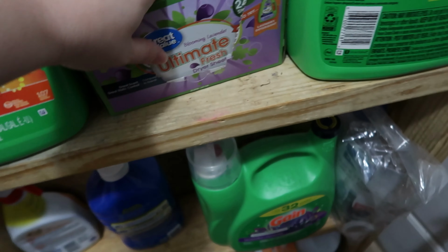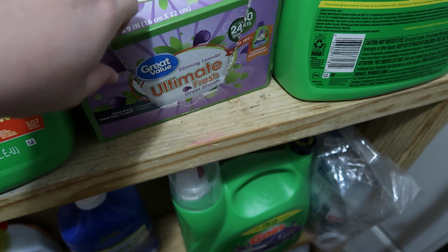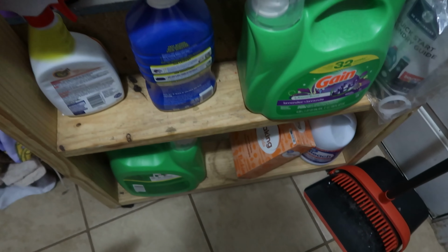I buy the dryer sheets in bulk. Those I don't buy ahead of time because this is between the washer and dryer, and sometimes if I leave them out for too long, they'll start getting stale, I guess.